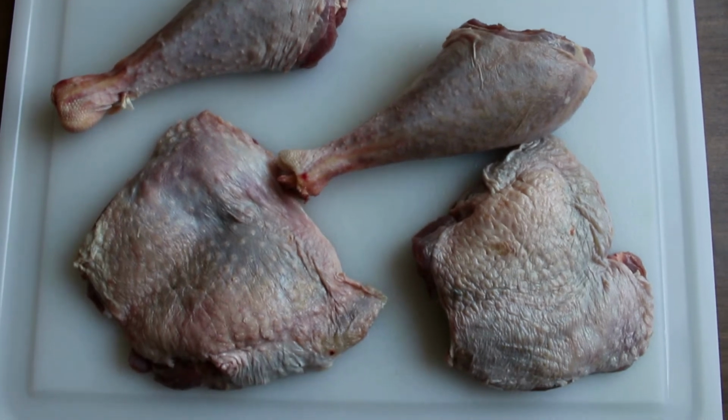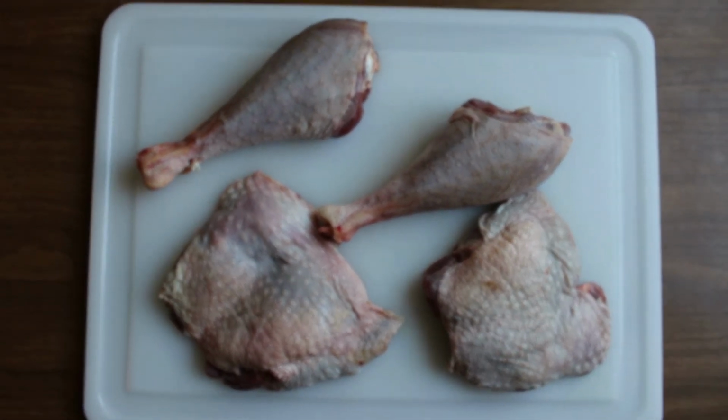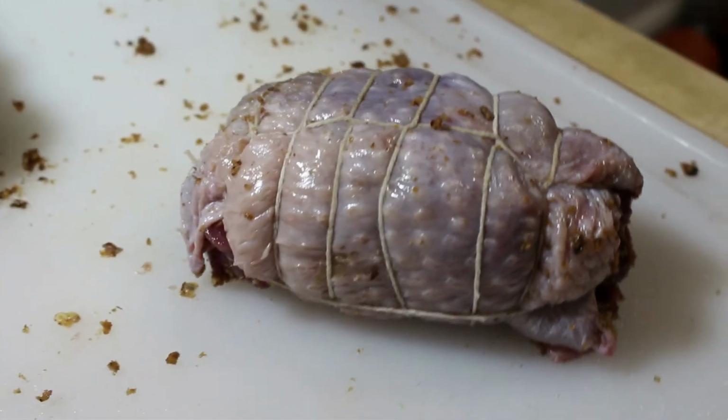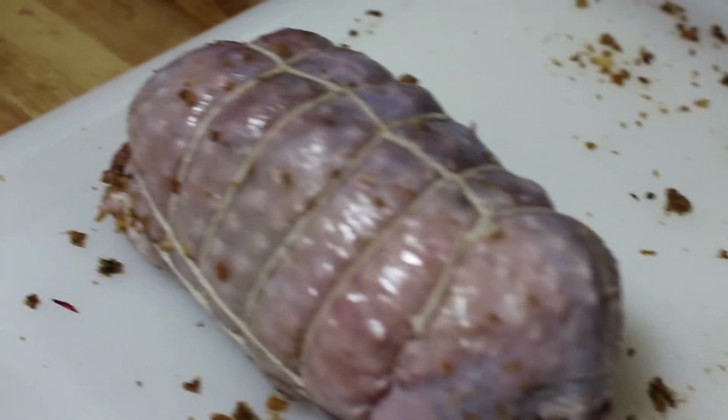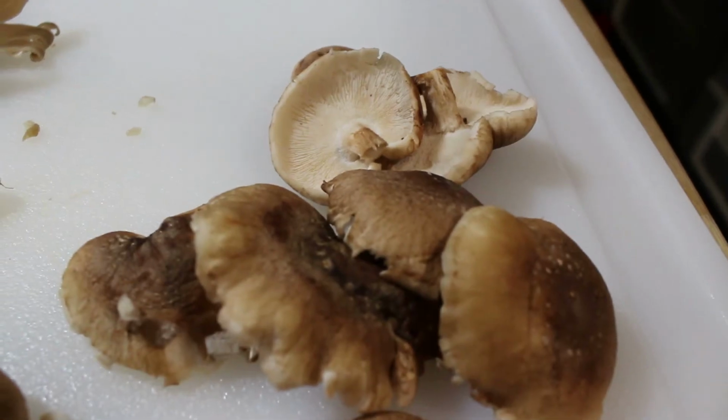These heritage turkeys, they have really dark, rich meat. It's so flavorful and so complex and so delicious. I did a thigh roulade. And I did a mushroom stuffing. To pair with the rich dark meat, I wanted it to be super earthy with the mushrooms.